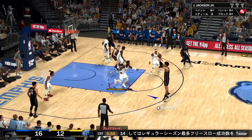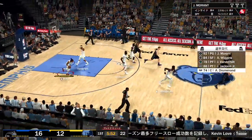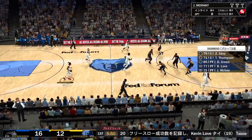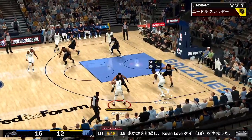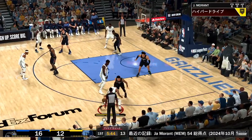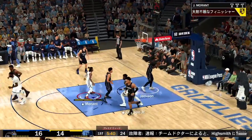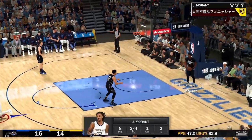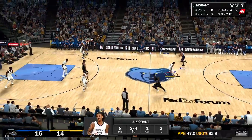Wagner against Wiggins. No one near Banchero as he lets it go. Offline with his three. The Grizzlies trail by 4. On the wing, Jackson. Morant outside. That one goes in. Morant's got 8 points. Yeah, really nice finish there with contact. Morant with great body control.